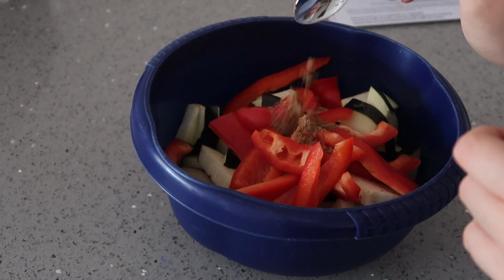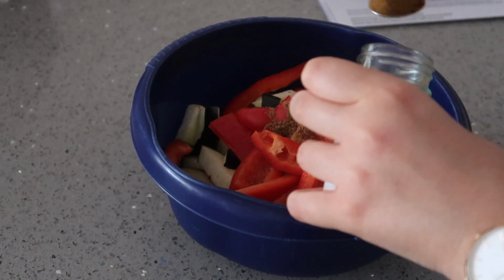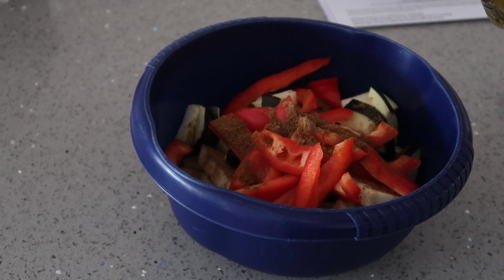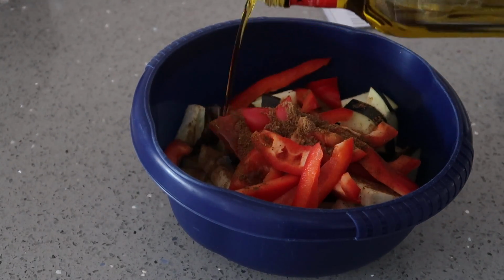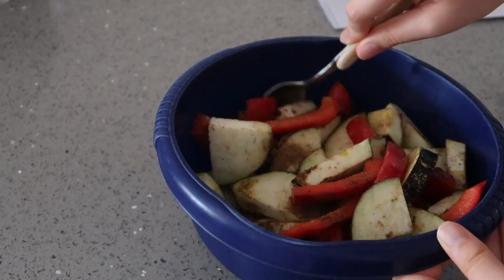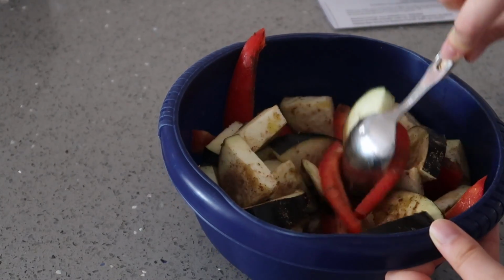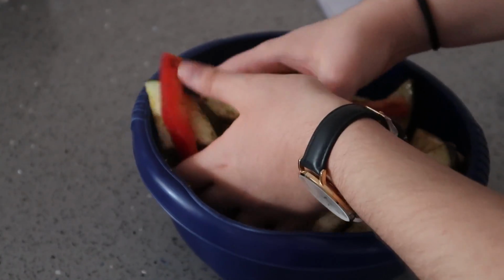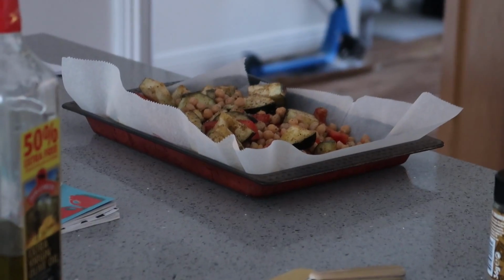But I sliced the pepper into, oh crap, this is coriander and cumin. I'm so bad at voiceovers, bro. I can't keep up here. Olive oil, boom, mix it all together. You can do this with your spoon or you can do it with your hands. I did a mix of both. It was kind of convenient. Oh, that fell out. Okay.